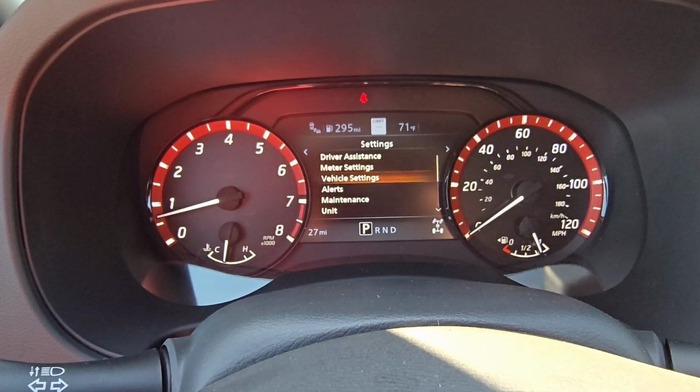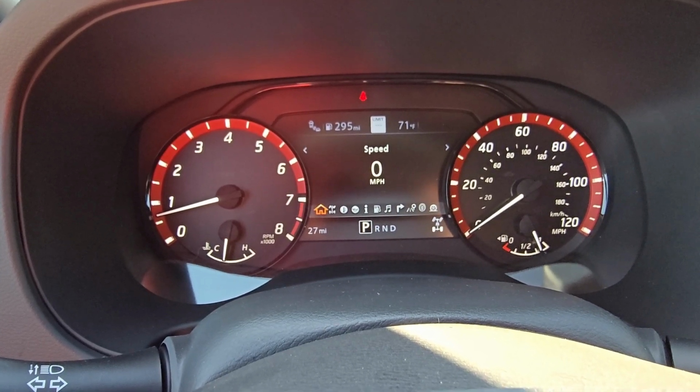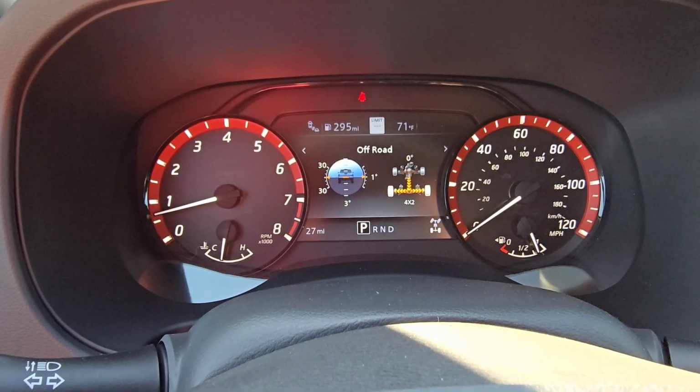Here's a whole bunch of settings that you can adjust. So definitely lots of customizations that you have. You can also put your speed limit or speed here and back to the off-road pages. I like it. Okay, it is a combo.